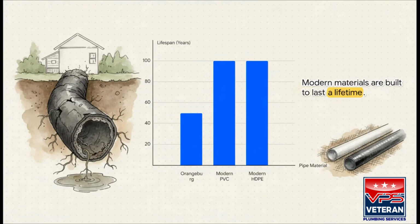And just look at the difference in the materials they're using now. With Orangeburg, you were lucky if you got 50 years. Modern PVC, or the HDPE pipe used in pipe bursting, is engineered to last for over 100 years. This is a fix-it-once and truly forget-about-it kind of solution.